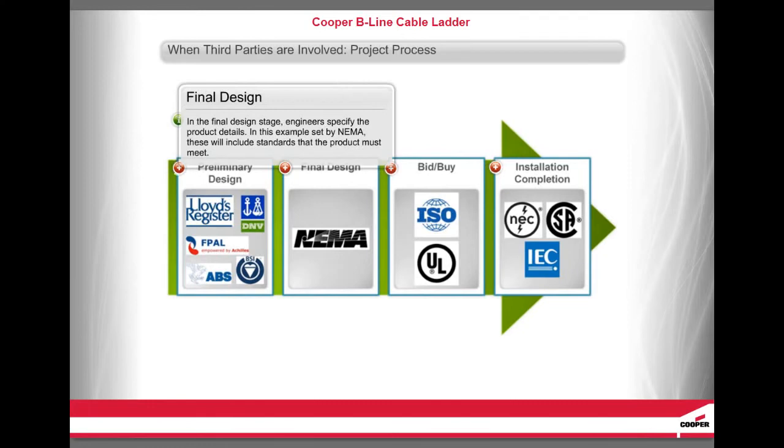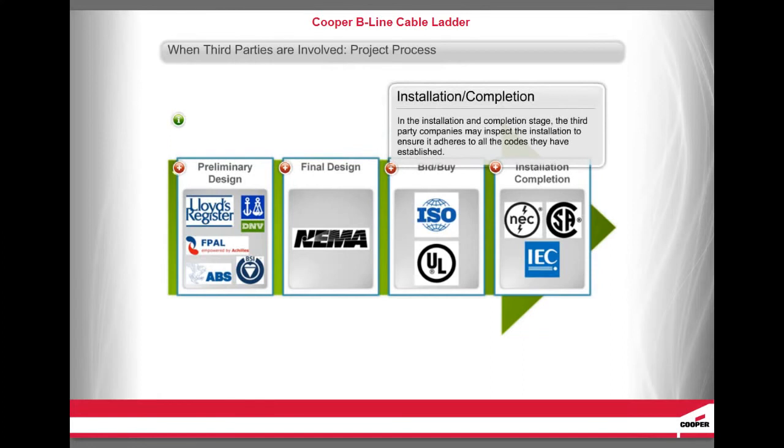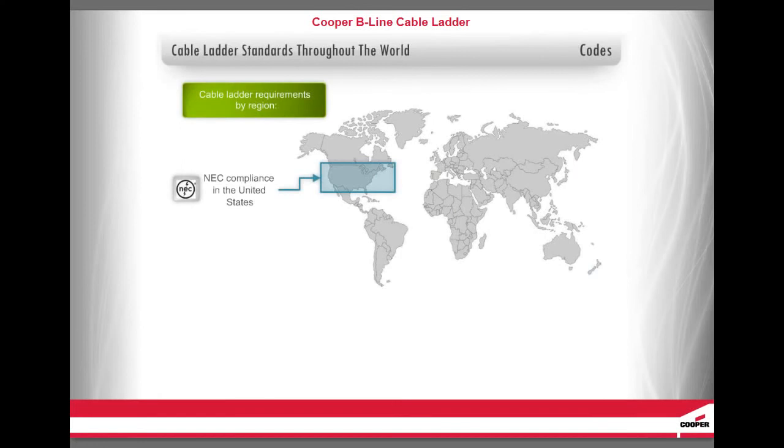In this example set by NEMA, these will include standards that the product must meet. In the bid and buy stage, distributors and end users may request documentation confirming that the product meets certain standards and code. Therefore, it is important to maintain current documentation of the approvals required for a specific project. In the installation and completion stage, the third-party companies may inspect the installation to ensure it adheres to all the codes they have established.